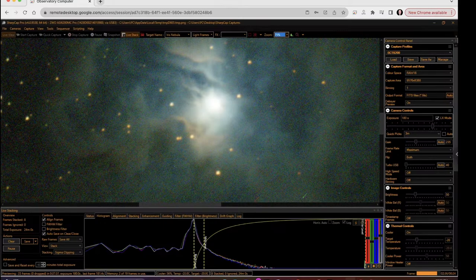Think what I may do. 235 for the gain is normally pretty good for this camera. Unity is 102. I may drop this down to 180 and see if we can get rid of a little bit of that gain on our next image.